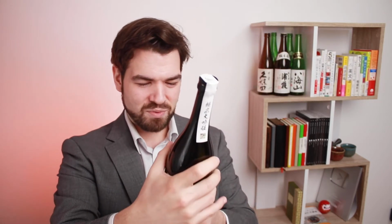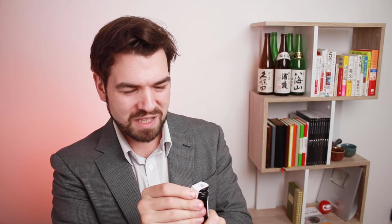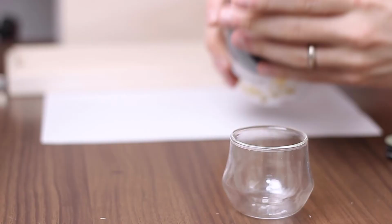So I have to break this label first. Okay. I feel kind of bad about this. Maybe I have to rip this off like this. Oh man, but this is such a beautiful label. I'll get it again. I'll keep it. This could almost be like a collector's item. Okay. Great. Now, I ripped off the Tsuru right there. Okay. Let's open this up and let's taste this. Okay. Let's go for the initial pour.